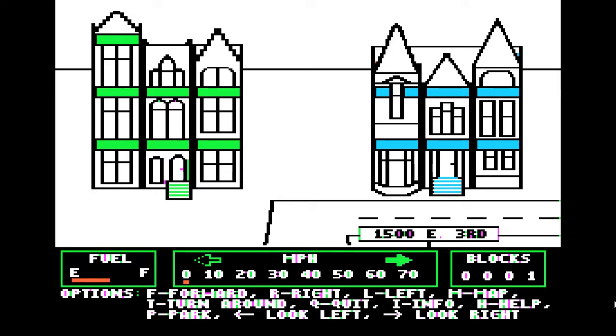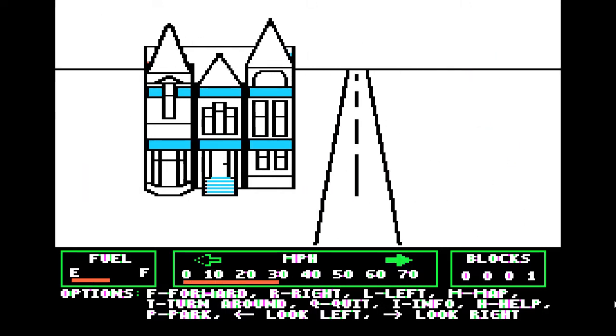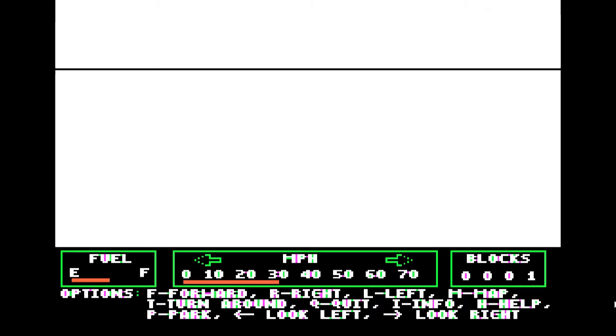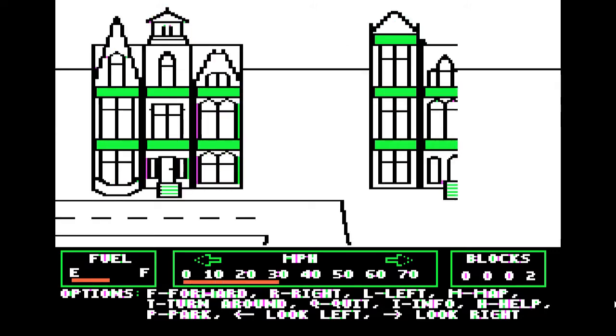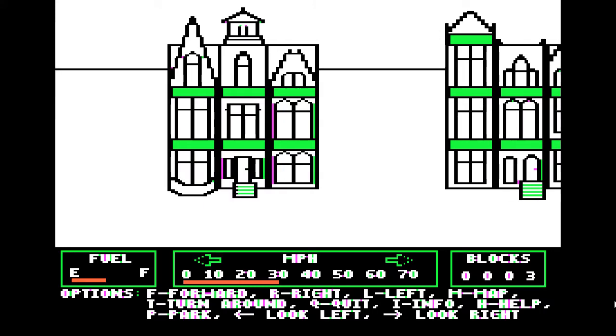I'll show you. The game put me in a situation where I was forced to drive into a dead end, which I've never seen before, as far as I can remember. I want to go forward. Screw this. You cannot move forward. Hey, look, there's a house. All right, now we can turn around. Had to go all the way to the end in order to make it legal to turn around. And now we're going to go a couple more blocks.